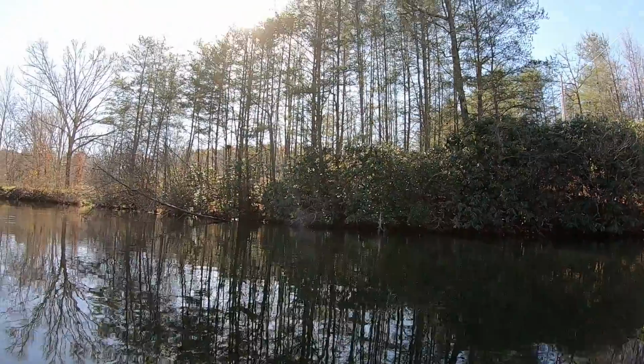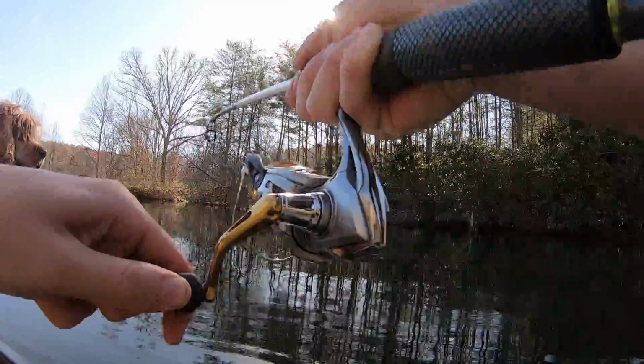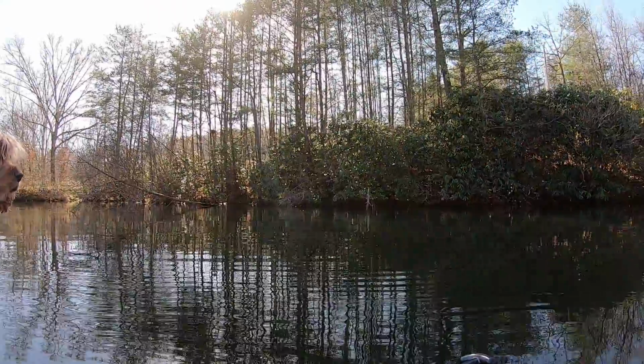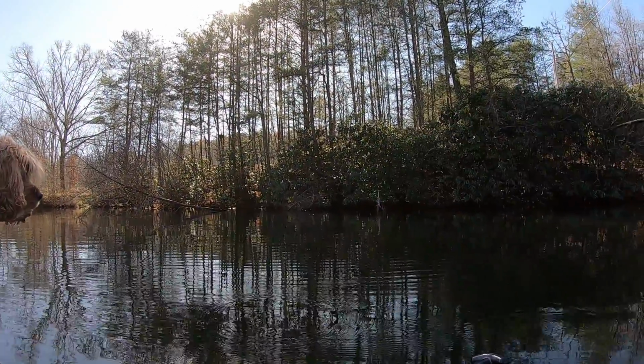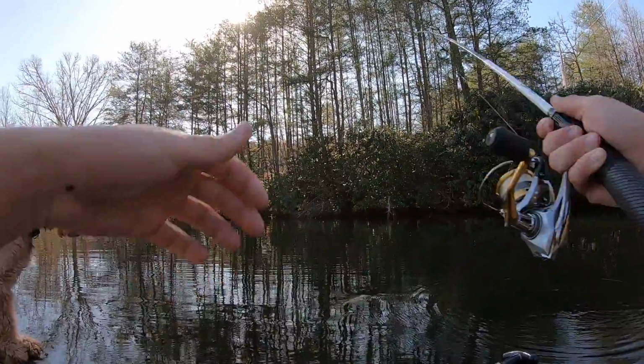Oh, is that a fish? It is a fish. Couldn't tell. It might be a small one. No, it's another big bluegill. He's digging. Dang, this one's fighting hard, actually. It's another big old bluegill. This one looks extra big.